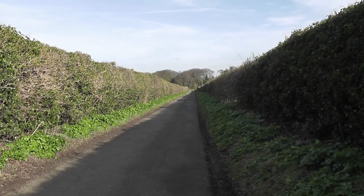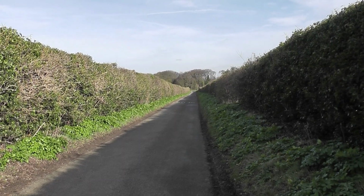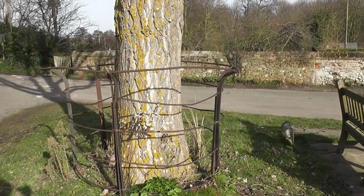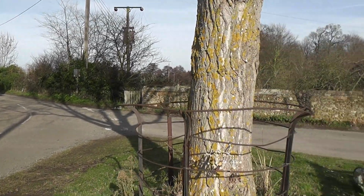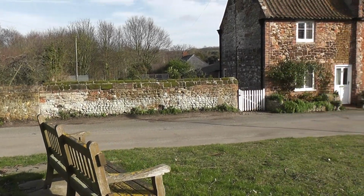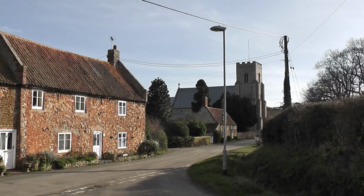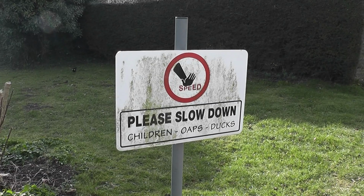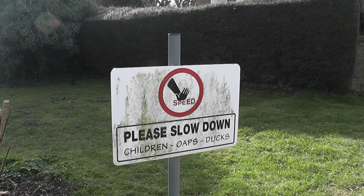Another quiet lane walk now, just before I hit the next church, which will be my lunchtime stop, all being well. So the onward journey is actually left down that lane. I'm going to be turning right here, past these cottages, and having lunch in that very large looking church. Someone with a bit of humour there. Plenty of OAPs up here.